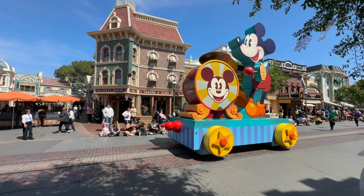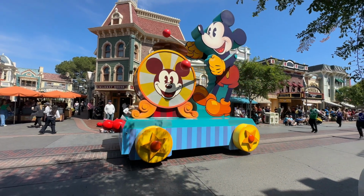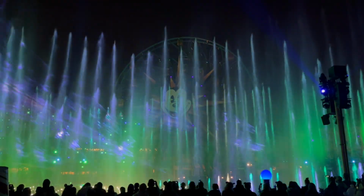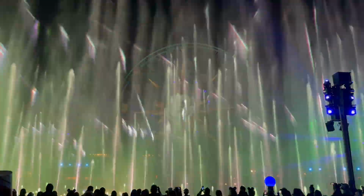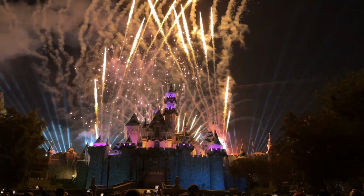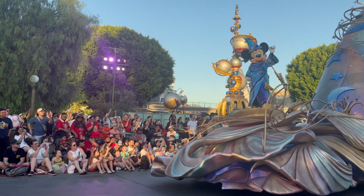And please don't skip the entertainment. Disneyland's parades and fireworks and nighttime shows are unforgettable. They're very well done, and they are included with your park ticket, so you might as well take advantage of them and enjoy. There's World of Color over in California Adventure Park, there's Fantasmic, there's a fireworks show, and then there's parades, and they are all fabulous.